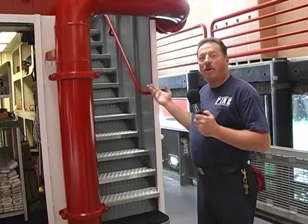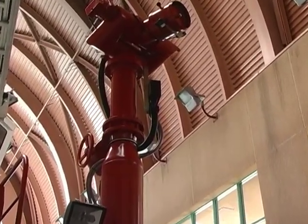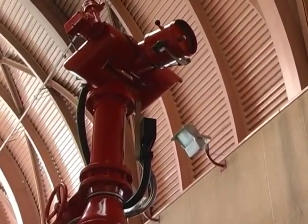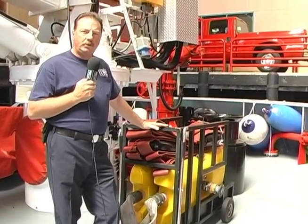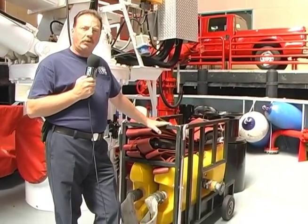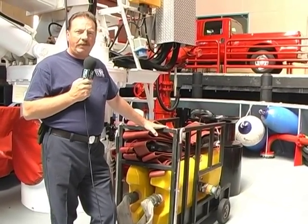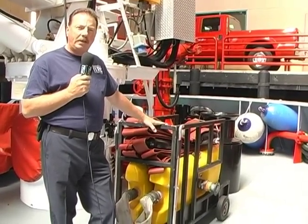I'm standing below one of our three 3,500 GPM turrets. We can use these for extended reach on fires and for protection of exposures. What we have here is a set of two of the four floats that we carry on Fireboat 2. We also have a set of four floats carried on Fireboat 4. If we have a wharf fire, our firefighter divers will deploy a set of these floats on either end of the hot flank of the fire.